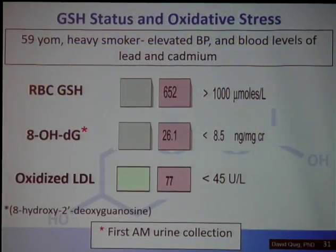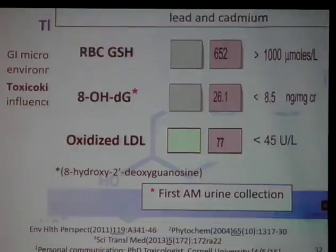Now, here's just to kind of sum it up, the glutathione status and oxidative stress. A 59-year-old male, heavy smoker, elevated blood pressure, and high blood levels of lead and cadmium. This is a train wreck waiting to happen, or I should say an MI waiting to happen. You can see his RBC glutathione was about 65% normal. His 8-hydroxy-dG, his oxidative stress marker, was significantly elevated, as was his oxidized LDL.